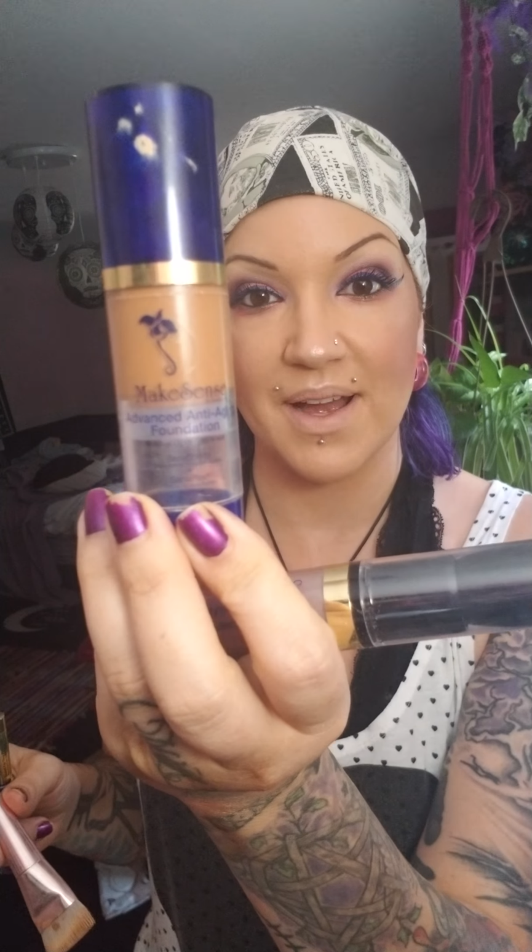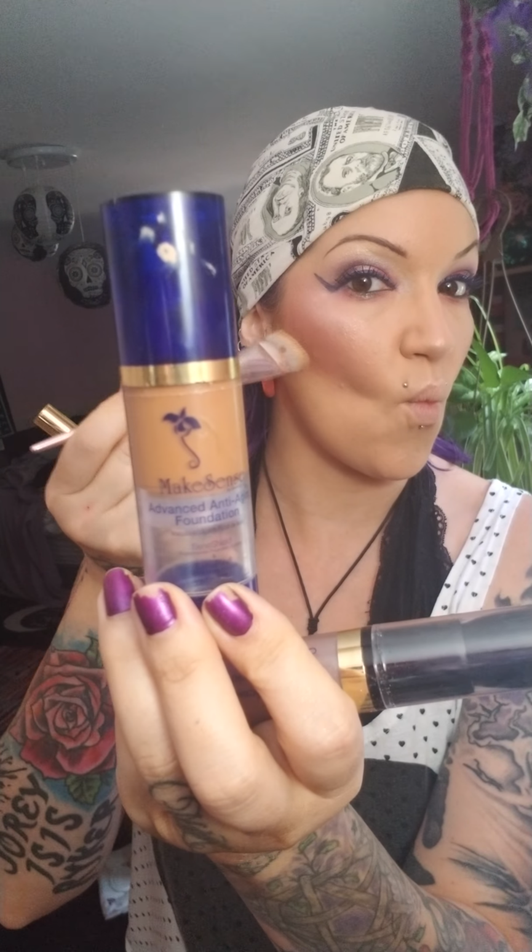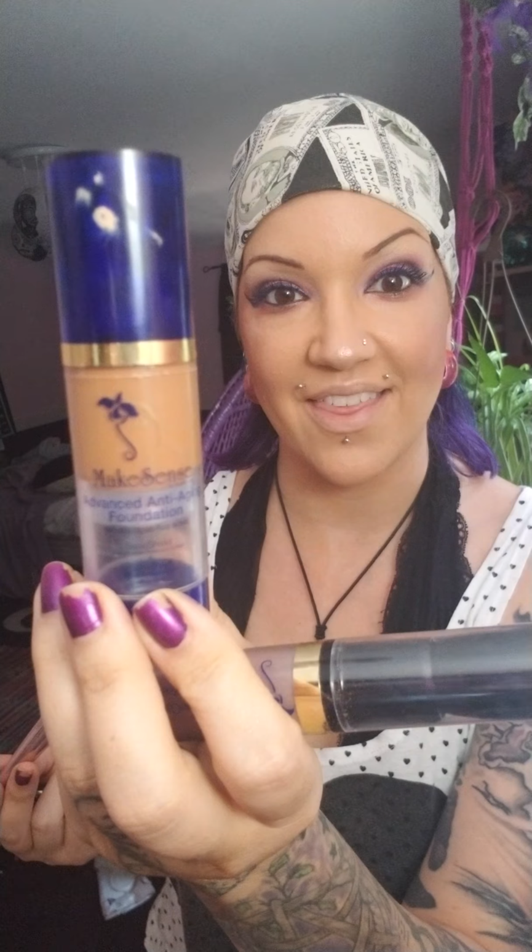And of course, for contour, as every day, I use my Synergence foundation in a darker shade and just carve that out right there like that. And of course, my foundation is Advanced Anti-Aging. You know, we got the whole thing going on. I got my skincare. I got my climate control. I got my under eye cream. Y'all know.